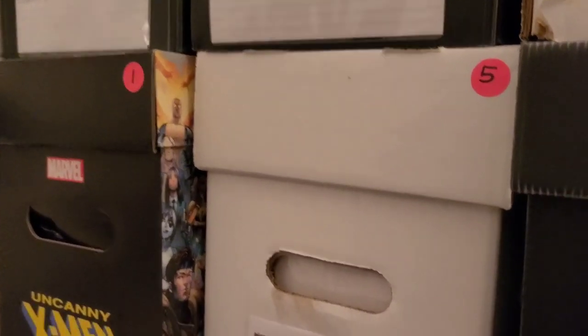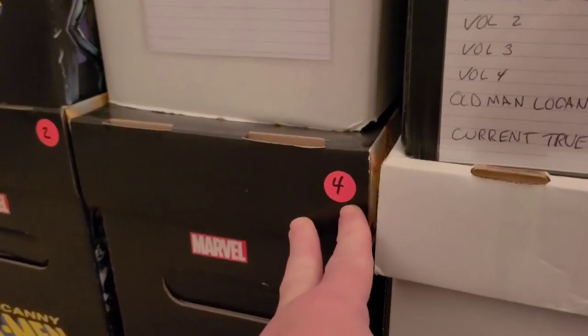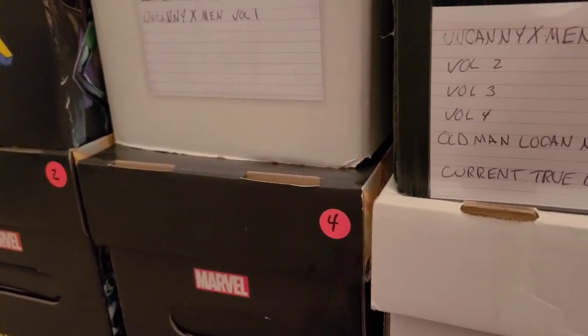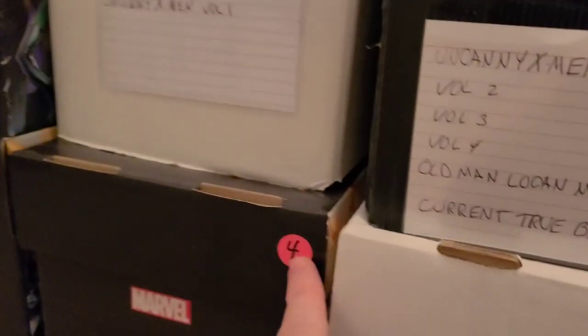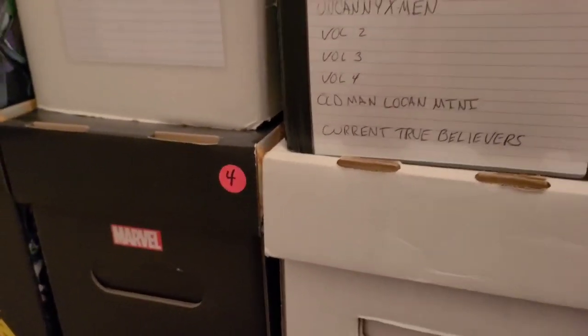And basically I have complete from 100 to 544, which is the last issue of Volume 1 of the Uncanny X-Men. So I have complete 100 through 544. I know this box here starts at 100, and this here has 544 in it, and annuals. And as you can see, they're all labeled with what's in the box.